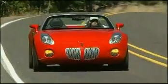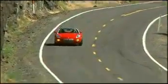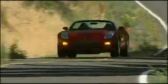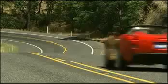The 2006 Solstice is not just another new Pontiac. It's a whole new kind of Pontiac, and we loved it. Like the MX-5, the Solstice is a pure sports car and a halo vehicle that could lead GM's excitement division into a brighter and much more exciting future.